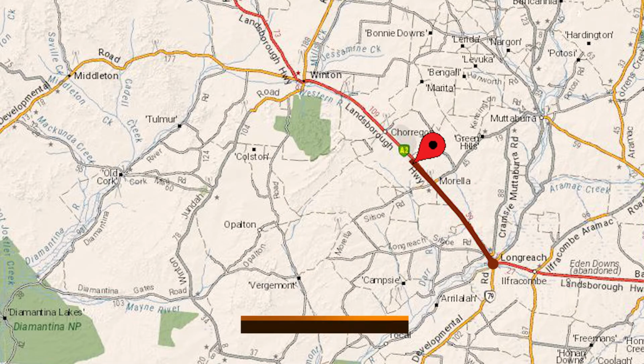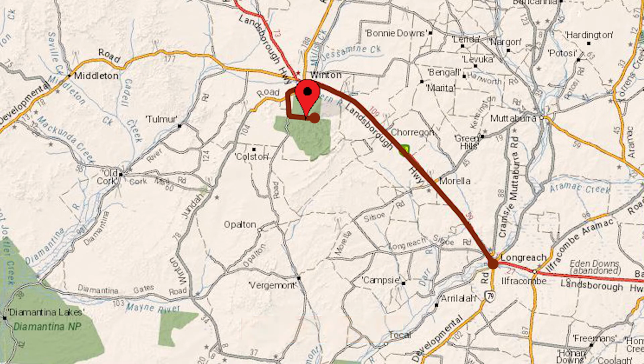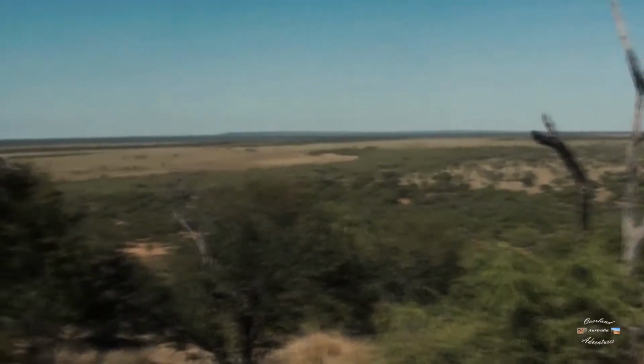Wow, how good was last night? Today we don't have too far to travel. We head to Winton and then check out the Bladensburg National Park with a couple of stops on the way.